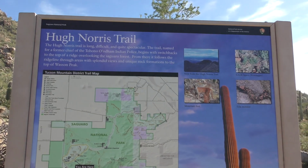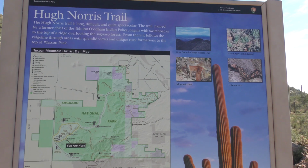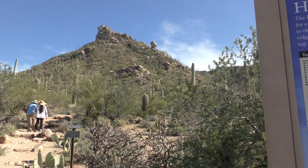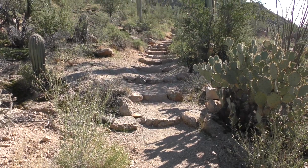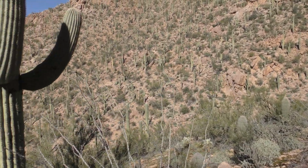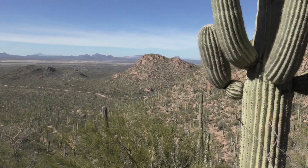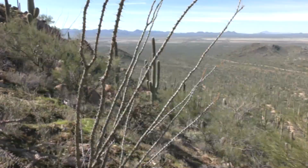I just arrived at the Hugh Norris Trailhead, and it's a difficult one. It goes up, so looking forward to the views from this one. We're headed up there. There are a lot of these rock-hewn stairs going up the mountainside. It is worth it to take all of them if your legs are ready for it, because these saguaros are amazing. Did you know that some of them are over 200 years old and over 4 stories tall?